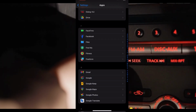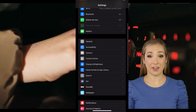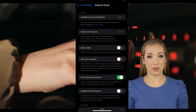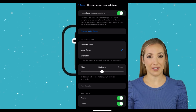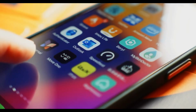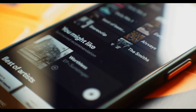Next, scroll down to accessibility. Tap on audio to visual, then go to headphone accommodations. Turn that on and select vocal range. You can adjust it to moderate or even stronger, depending on your preference. This will really bring out the clarity in vocals and make your listening experience so much more enjoyable. Trust me, these tweaks can transform how you enjoy your music and podcasts.